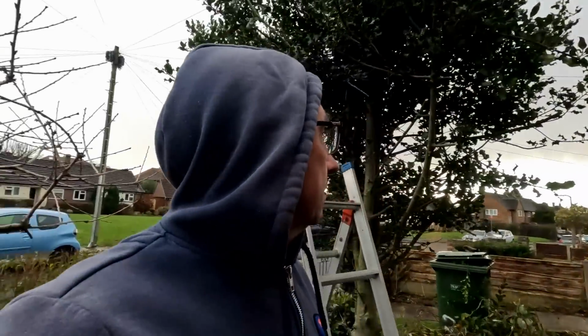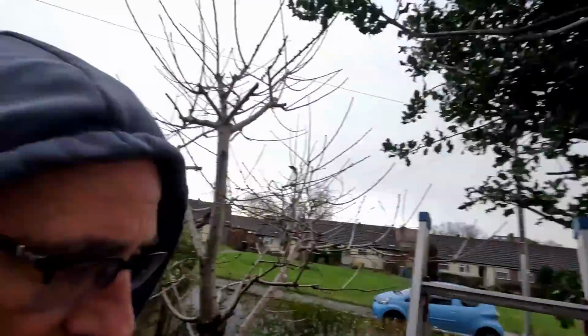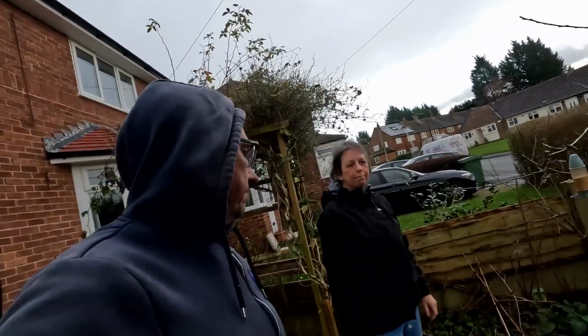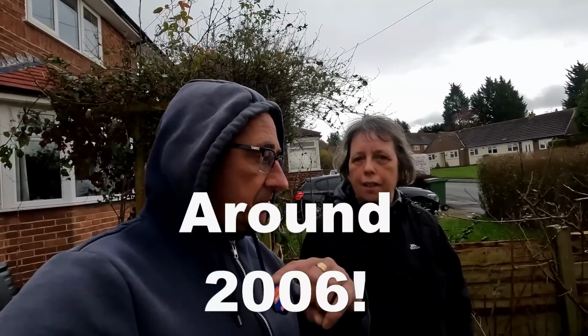So one of the jobs we're going to be doing now is this ginormous holly tree. It started off literally to about, it wasn't even to there, was it? And my dad had planted this in the back garden, and about 2017, 16, 17 we were getting the conservatory put on, so that part of our garden where the conservatory is.